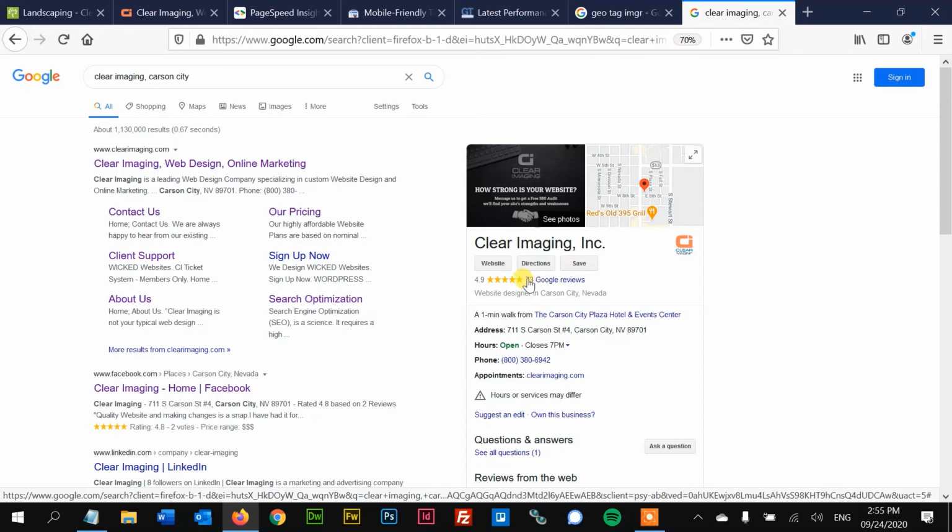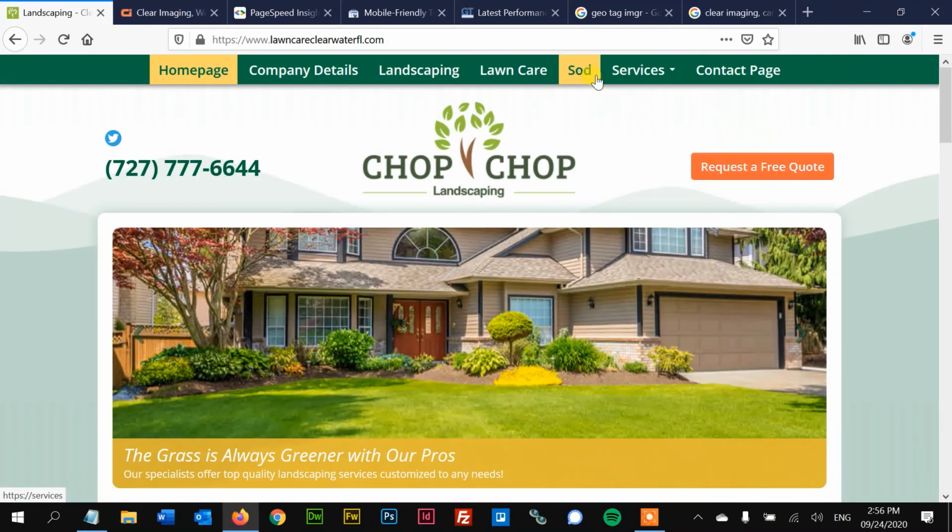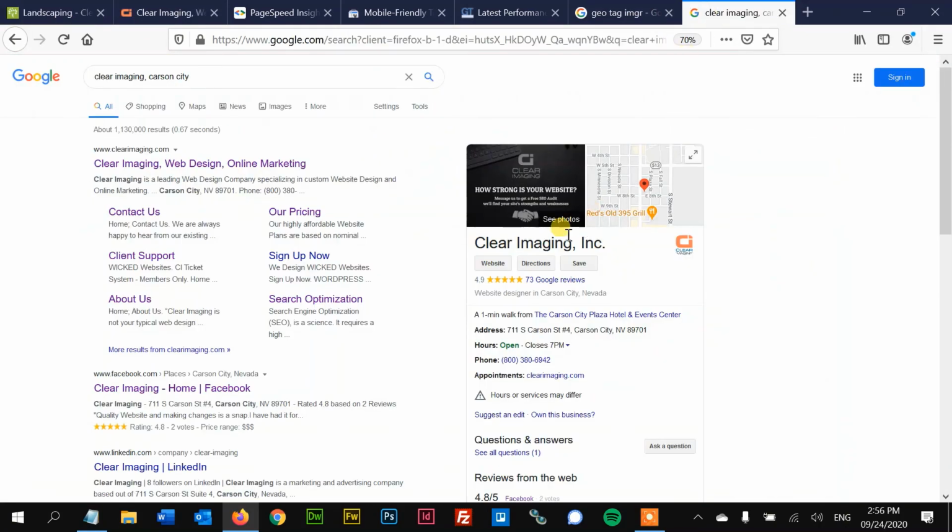So the more reviews you get, the more clicks your website gets. Google notices that and then it boosts you up in Google Maps. So this is very important. This is part of the 1-2 punch. All right, continual content creation over here, adding pages, and then review generation. Content creation, review generation. Get them from your past customers, all right?